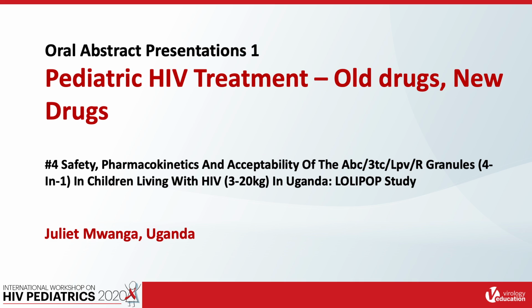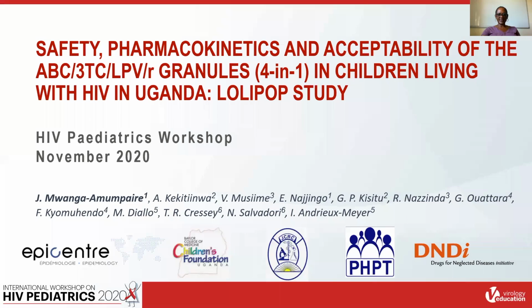Professor Juliet Mwanga from Epicenter, Uganda, reporting on safety, pharmacokinetics, and acceptability of the abacavir, 3TC, lopinavir, ritonavir granules 4-in-1 in children living with HIV 3 to 20 kilos in Uganda, the LOLIPOP study. I'm Juliet Mwanga. I'm presenting the LOLIPOP study interim results on behalf of all the co-authors.